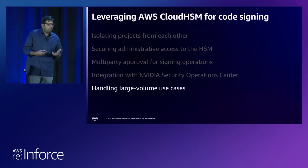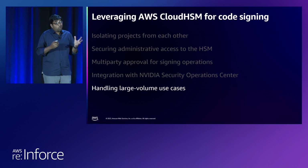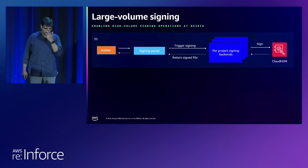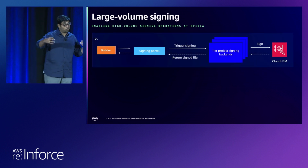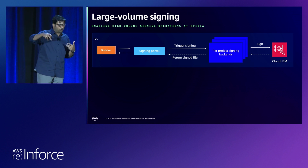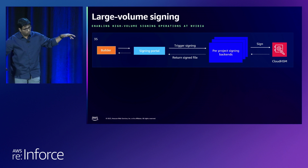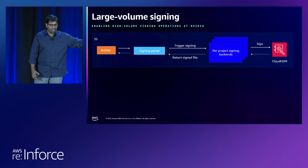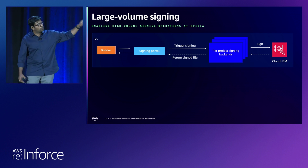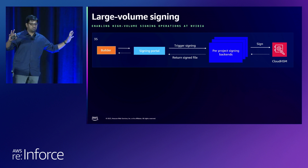The last problem that we encountered in our code signing service journey was large volume use cases. So Daniel did an excellent job describing how the pipeline works, right? To reiterate, builders are the ones who initiate a signing request, get to the portal, and the portal would trigger a specific backend, let's say Linux or Windows specific backend, which in turn would use crypto user credentials to access the keys in CloudHSM, sign it, and everything looks good.